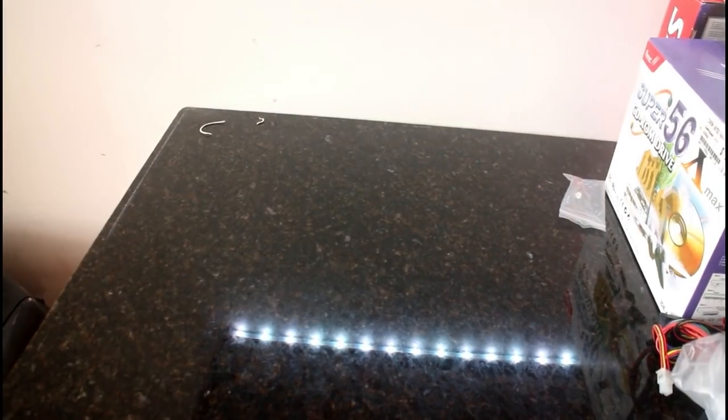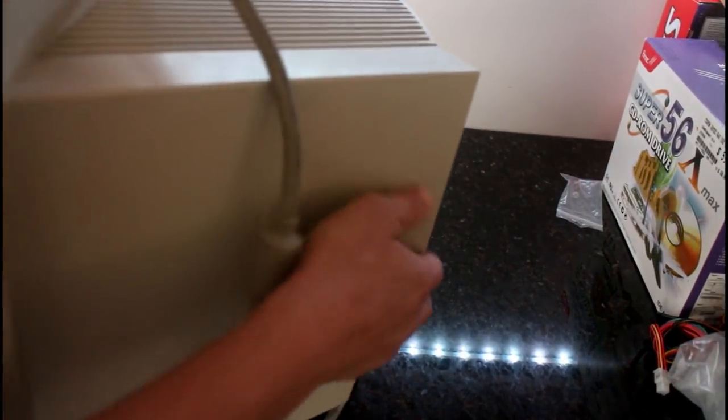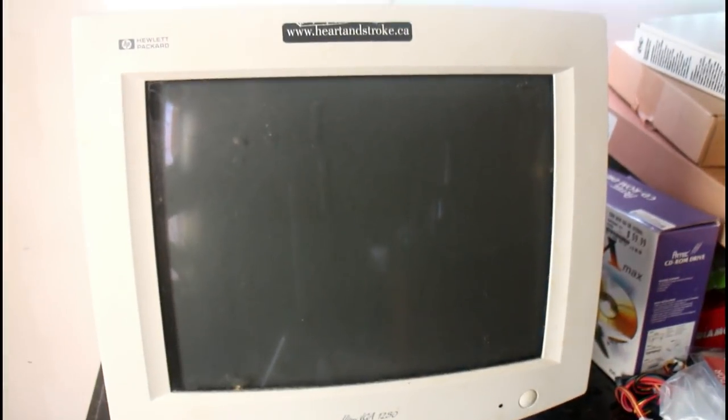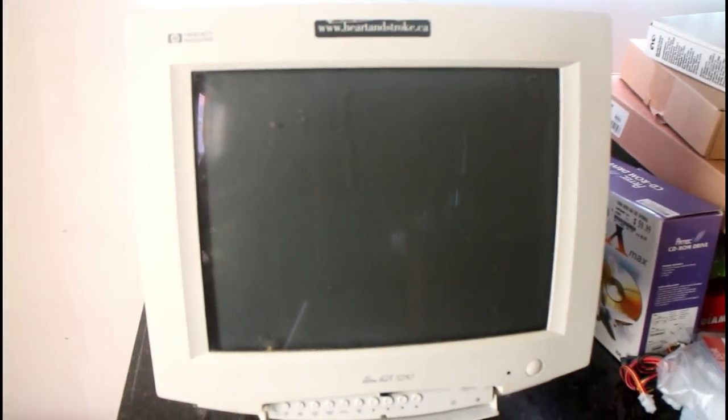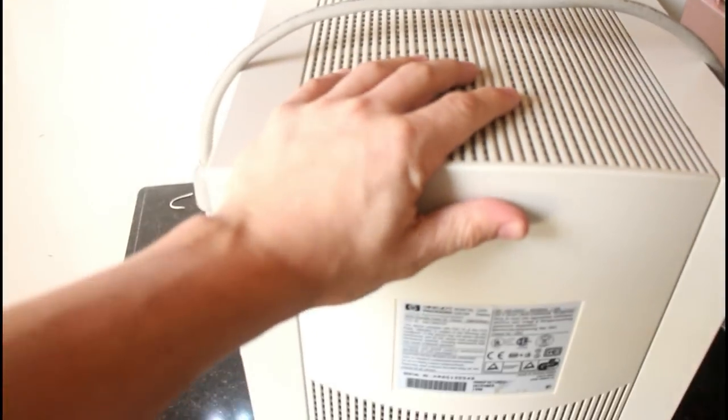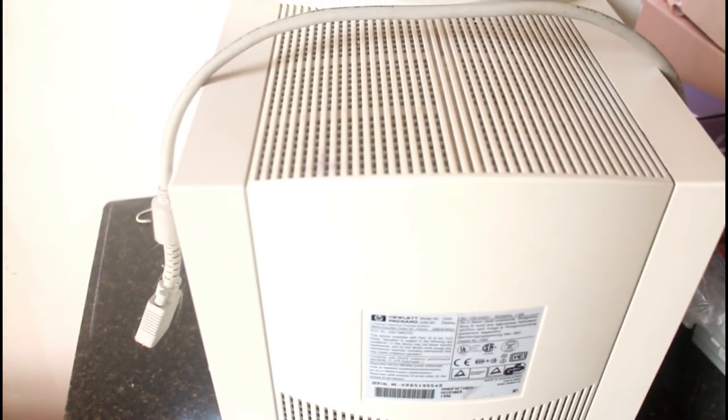Oh, this shit never gets lighter. Oh my god. Okay, it's disgusting. I didn't even like it touching me. It's disgusting, but back this up. There you go. It is a Hewlett Packard, or HP, Ultra VGA 1280. Pretty neat. It's the old school one, right? It's got the big thick back to it. Let's see if we can find an actual model number on it.